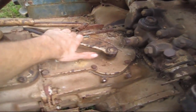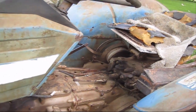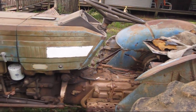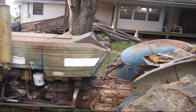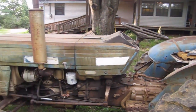You usually don't see that on tractors nowadays. It's just, you know, on off. But that has to be for some kind of implement that was driven with this tractor. I don't know how they do things overseas, so I thought that was real interesting. So if anybody has any comments out there for that, I'd love to hear them. So that's a pretty neat look at that.